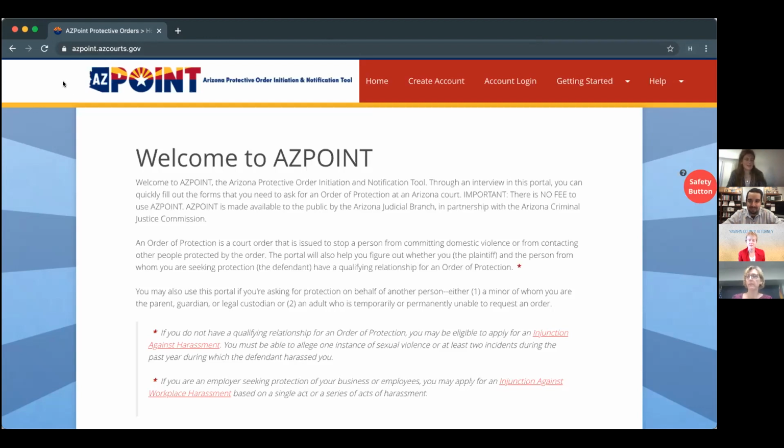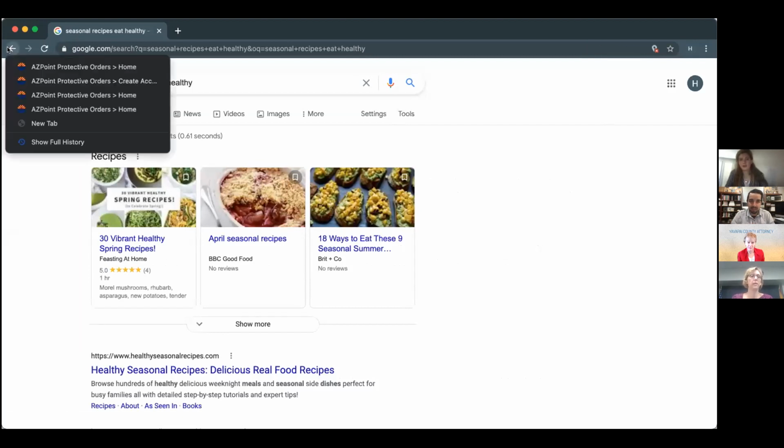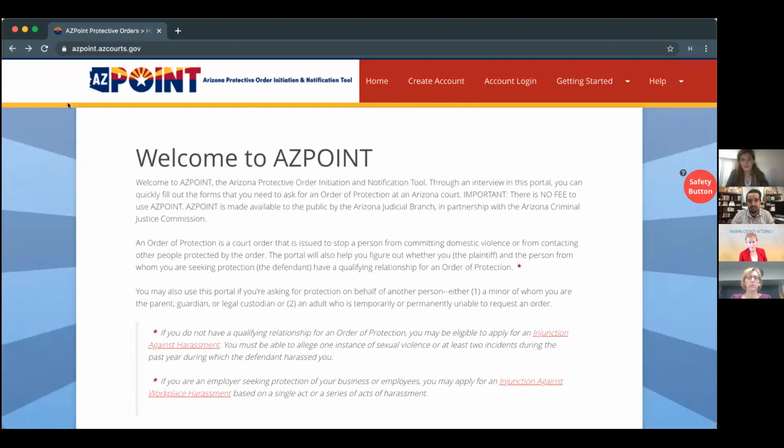Go ahead. Yes, thank you so much. So to start, as Sheila Polk talked about, I'll just go ahead and demonstrate that safety button. So when you click it, it will go ahead and take you to a recipe. As Sheila was saying, the back option is still there. So it will still show that the AZpoint system was in the history. So it's certainly something that if you're using a shared computer, it's good to know that that's still visible, but as an emergency option, that is something that is good to know and good to see.